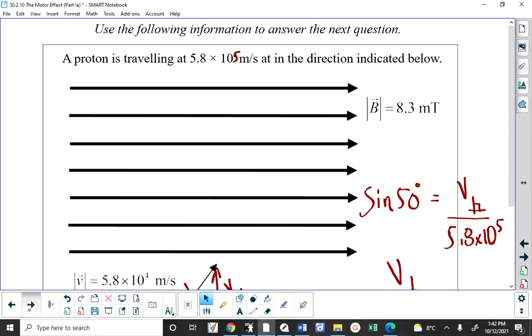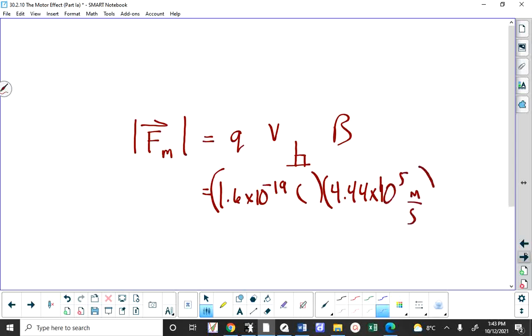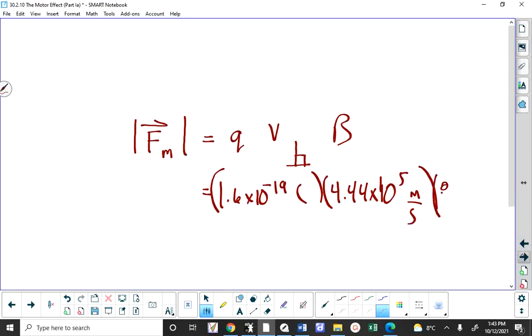Okay. So that means we're going to have the charge. What is it? Proton, 1.6 multiplied by 10 to the negative 19 coulombs. I don't know why I'm putting all the units today because you know me, I normally don't worry too much about them. But then we have that 4.44 times 10 to the 5 meters per second. And then the magnetic field of 8.3 milli, which means 10 to the negative 3 Tesla. And that's it.